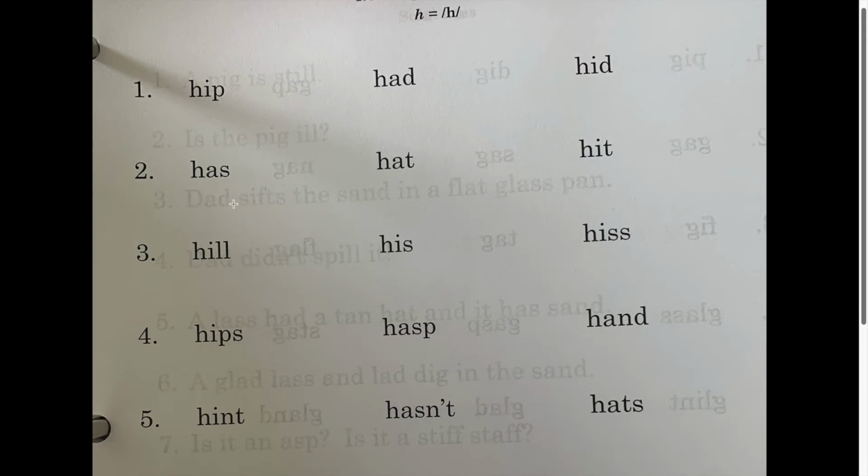Point to the second word. Point to the first word in row 2. What type of syllable is this? It is closed because this is a consonant at the end. What sound will the vowel make? Prepare the word. Ready, read. Has. Point to the second word in row 2. What type of syllable is this? What sound will the vowel make? Prepare the word. Ready, read. Hat. Look at the third word in row 2. What type of syllable is this? Closed. What sound will the vowel make? Prepare the word. Ready, read.